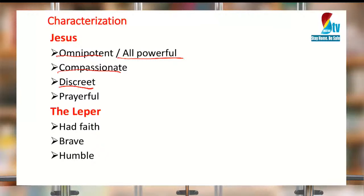He's also discreet. I think this is a new character trait that we didn't come across in the previous miracle. He's discreet. You remember, my dear Lena, in the miracle where he says, do not tell anyone. So Jesus kept his miracles private or a secret. He's also prayerful because at the end of the account, we are told that after healing this man, he withdrew to the wilderness and prayed.